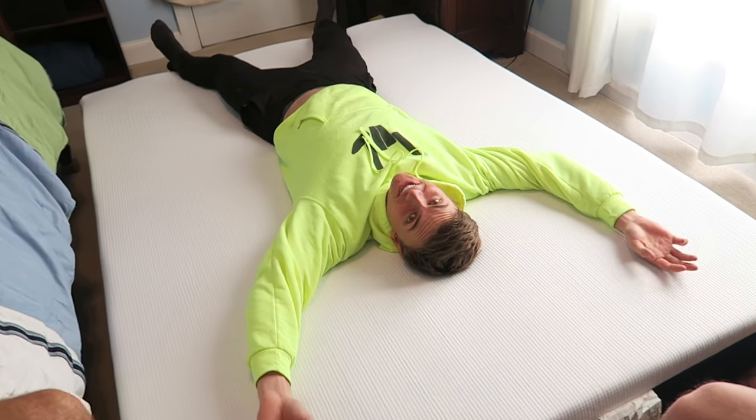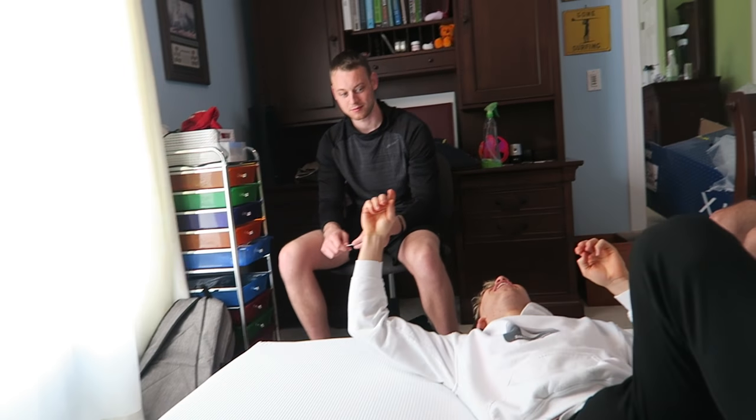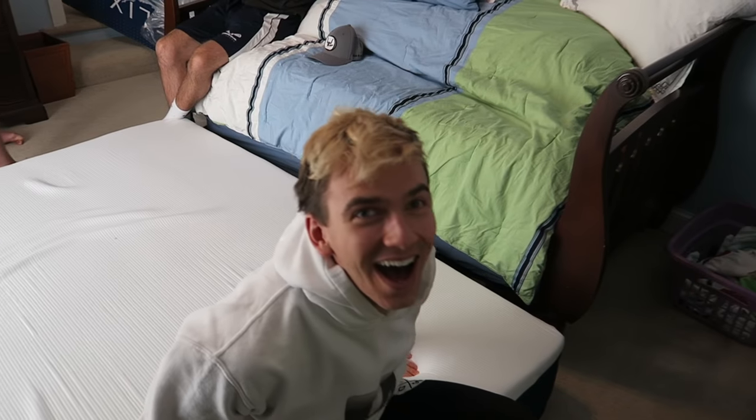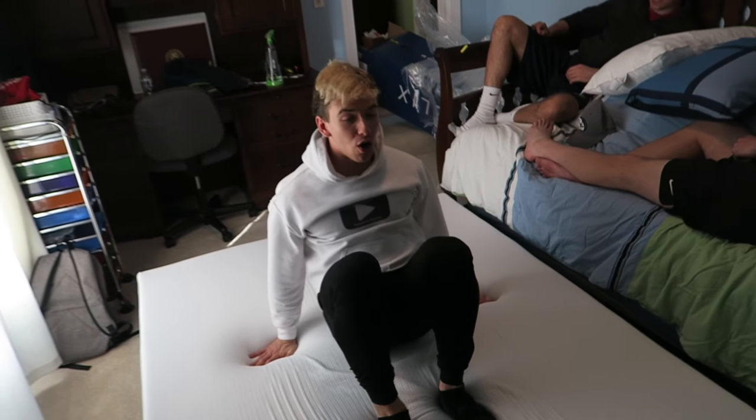Time to test it out. Woo-hoo. Oh my gosh. Is it soft? Yeah, it's super soft. How soft? You gotta try it. Your turn. Oh, whoa, it's actually really soft. Yeah, it's like a crash pad. Oh my gosh. I wonder if we can use this as a crash pad. I'll do a front flip. Ready? Go. No, you won't. Oh my god. Okay, goodbye. Goodbye. Flip it.